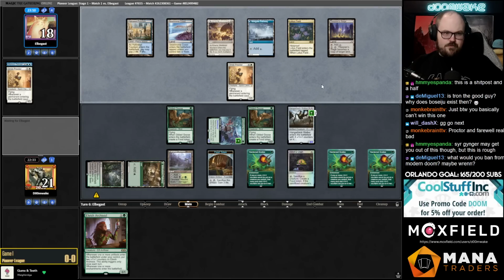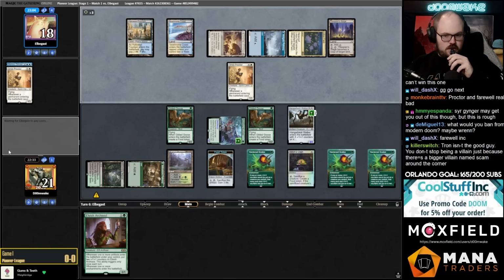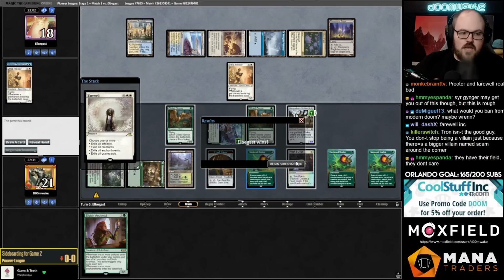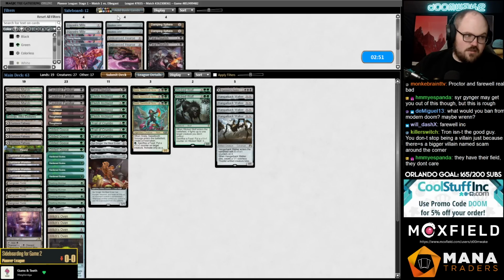Interesting. Why are we chump blocking? Are they just going to Farewell me anyways? If they cast Farewell, I'm just going to concede. You win. Alright, so the only chance we possibly have is if we kill them before they get to cast Farewell.